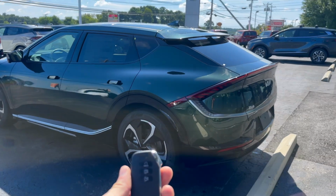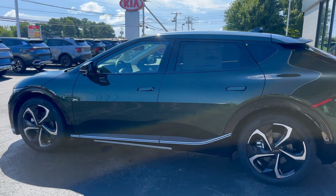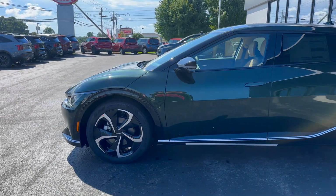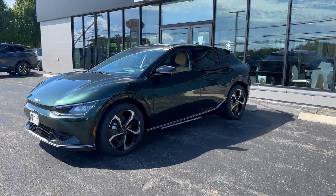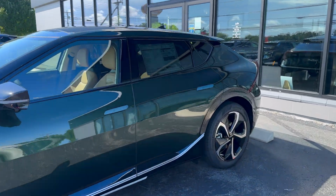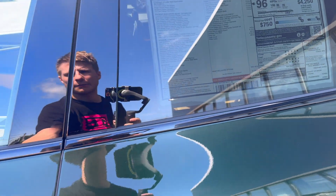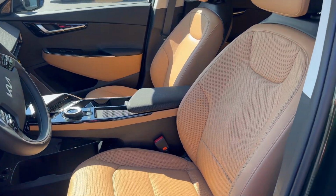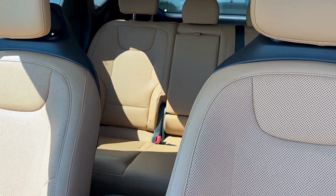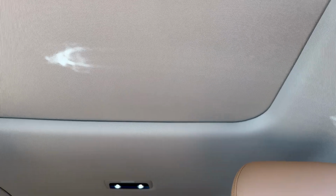So I was actually very nicely given the key so that we could take a look inside and everything in this video by Nashua Kia here in Nashua, New Hampshire. If you guys are looking for one of these, they have one. It just came in, I think 2 or 3 days ago. And yeah, it's got a sticker price of $59,465. As you guys might be able to see. Probably not. But it's got the really nice looking tan interior, as well as that awesome sunroof above.